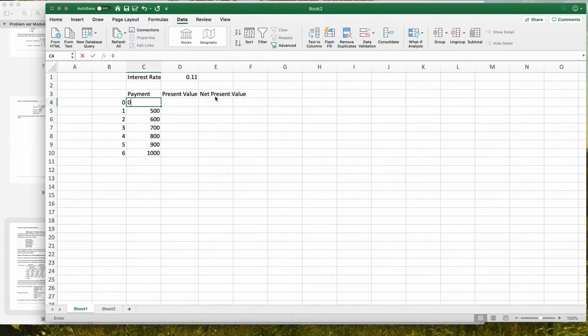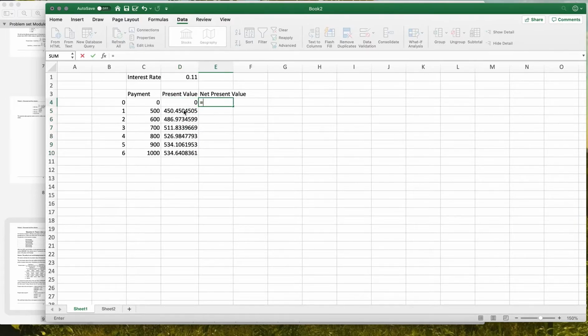Alright, and the payment here is 0, so this is going to equal that divided by 1 plus our interest rate, which we're going to lock, to the power of time. Payment divided by 1 plus the interest rate to the power of time. Those are all of those. Let's hit escape. Sum.